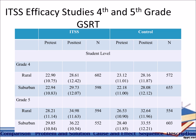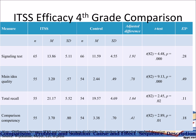As you can see, the pre to post-test changes between rural and suburban schools were pretty similar, and the differences between the ITSS and control classrooms are also presented here. I expand further on the 4th grade comparison text structure competency scores. The signaling test had an effect size of 0.28. The main idea quality was pretty moderate at 0.49. The total recall was 0.11, and the comparison competency was 0.18.